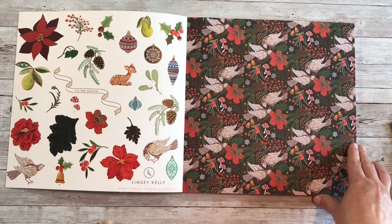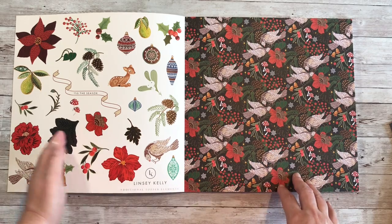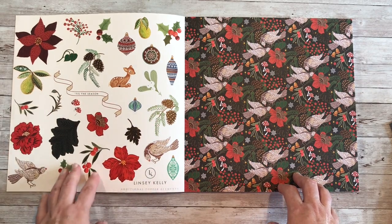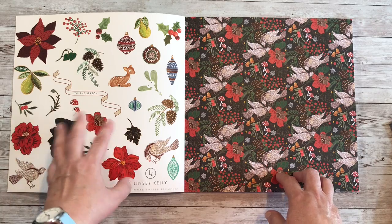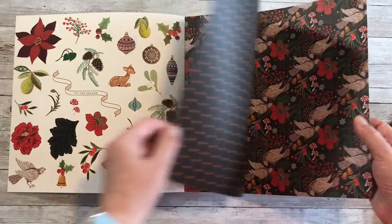These papers work really well with the black backgrounds, but you can see here that you've got your additional topper elements that you can cut out. I have taken to using a Scan and Cut to cut some of these out. I'm getting braver about cutting into the pads because I really like the elements.